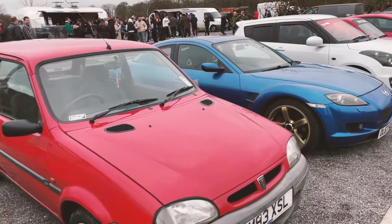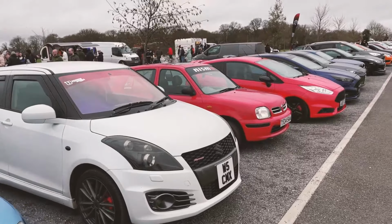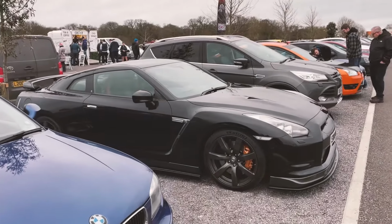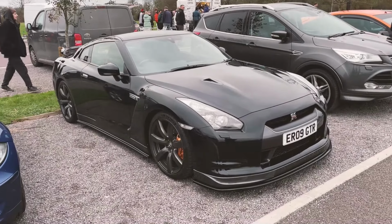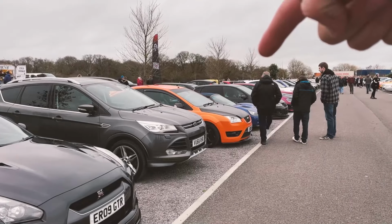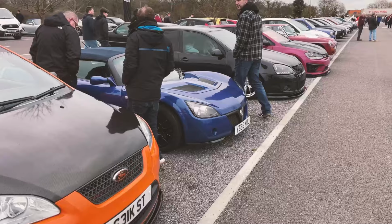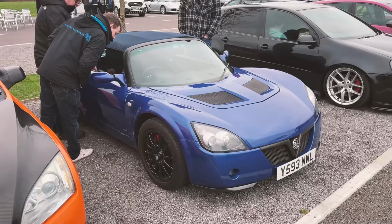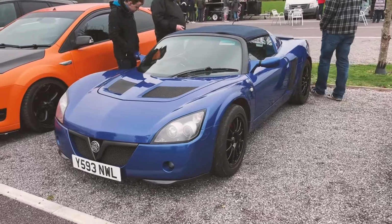Austin Metro. Love it. RX-8. Again, love it. Damn, son. GTR. In black. Stealth. Vauxhall VX220. Yeah, very nice car. Will not have a bad thing said about that. The Vauxhall VX220. Personal favourite. Yeah. Don't see them very often these days.